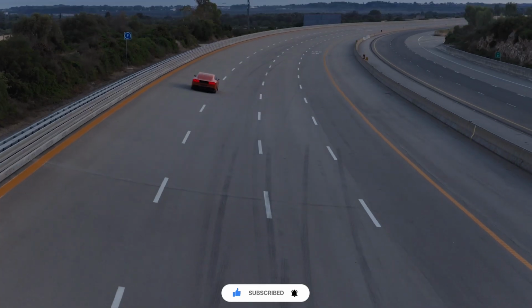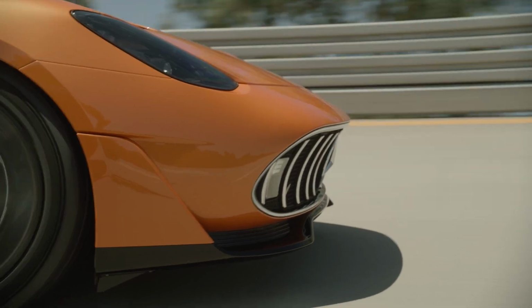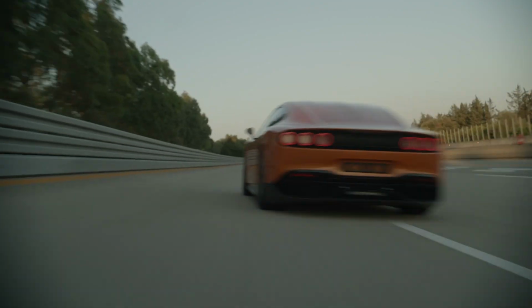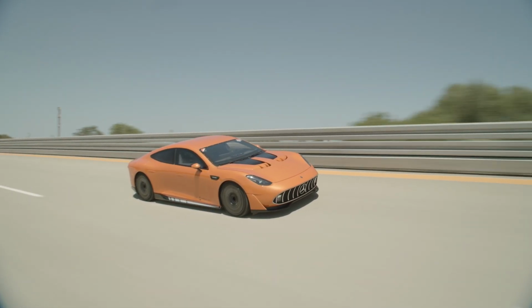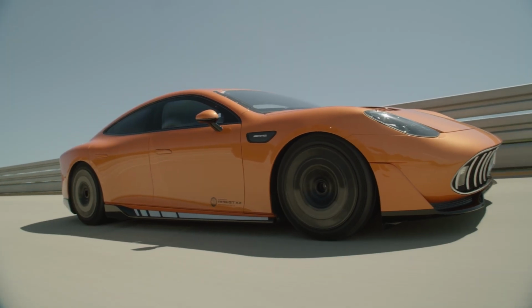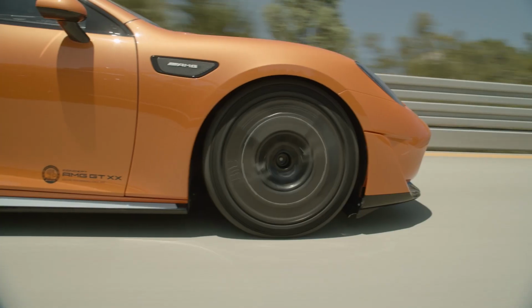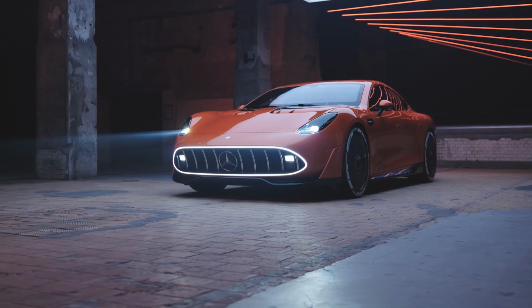Together, the 3 electric motors can generate up to 1000 kilowatts, the equivalent of more than 1360 horsepower, enabling the car to exceed 360 kilometers an hour. While official 0 to 100 km an hour figures are not disclosed, the combination of this power and precise torque distribution ensures the AMG GT XX will accelerate with breathtaking speed.